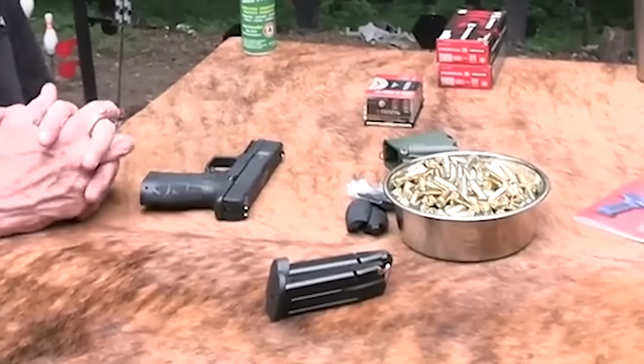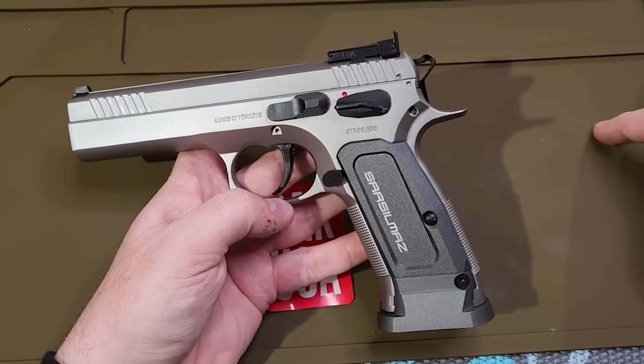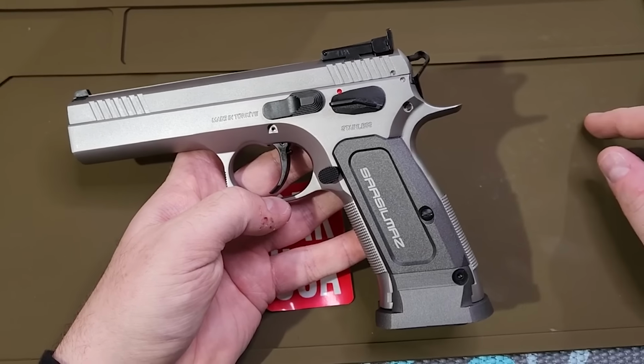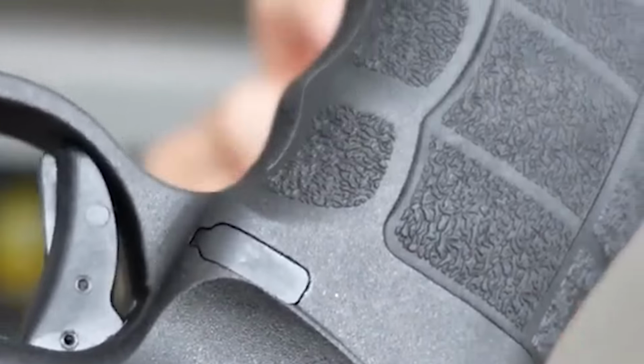a bright red insert behind the trigger that cues us in when the trigger is ready to fire and the slide racked, a modern light rail molded onto the frame, changeable back straps, and changeable side panels.